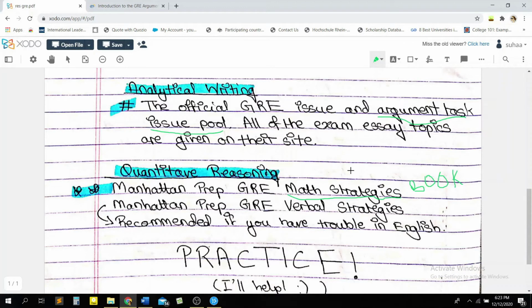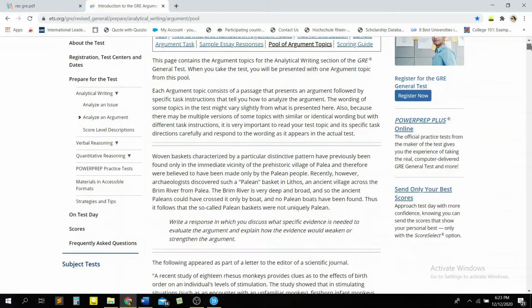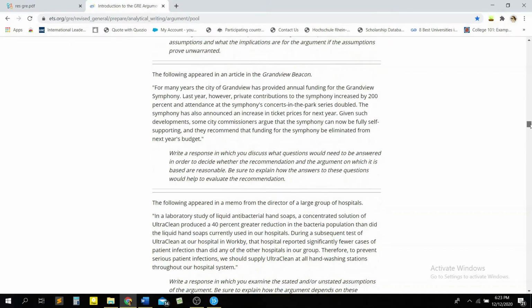So the final resource that I used to get a 323 on my GRE exam was the official ETS pool of essay topics. So what ETS basically does is that it gives you every single essay topic that is going to appear on your GRE exam. So I've already opened this tab. This is their pool of official argument topics. So nothing in your analytical writing exam argument section is going to come out of this official ETS essay pool.